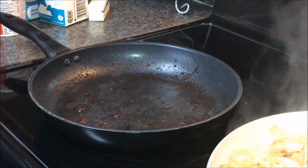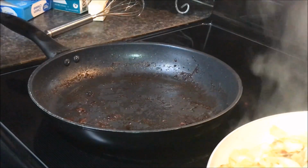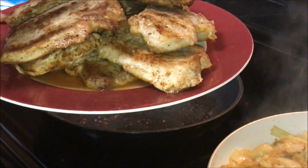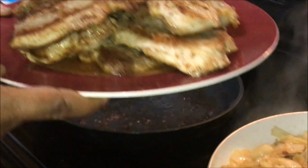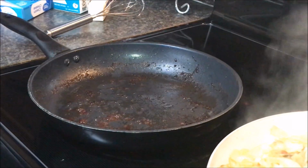Okay, everybody, so I'm making velvet pork chops tonight, and I have went ahead and pan-seared my pork chops. I just used some olive oil and some butter, and then I've just pan-seared them, and then I let them rest. And if you see, there's a nice bit of juice that's in that plate. I'm doing 2 batches worth of pork chops so we can have dinner tonight and lunch tomorrow.